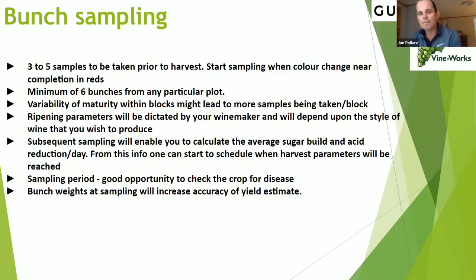The ripening parameters that you'll be working to or have in mind will be dictated by your winemaker, which I don't know, might also be yourselves as well. And that's dependent upon the style, whether you're making still, sparkling, sweet wine. And that's really one of those conversations that if you're using a contract winemaker, you really want to be having that conversation months ago to just really clarify exactly what you're aiming for.